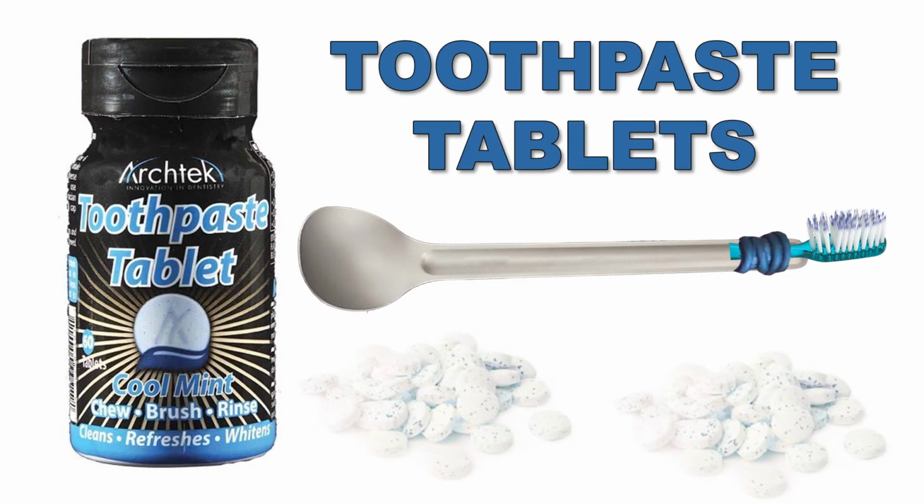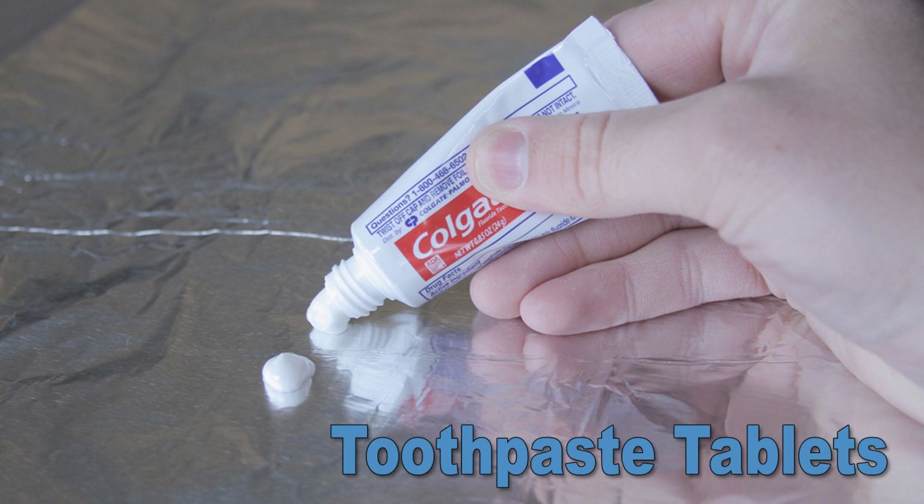Want to save even more weight in your hygiene kit? Try using commercially available toothpaste drops, like these from Architect available on Amazon. Bring only as many drops as you need for your trip, pop one in your mouth with some water, chew, and brush. If you're like me, you'll try dehydrating some of these on your own.